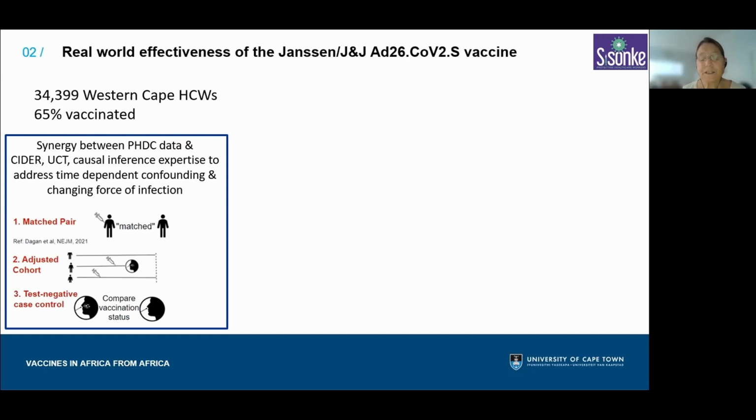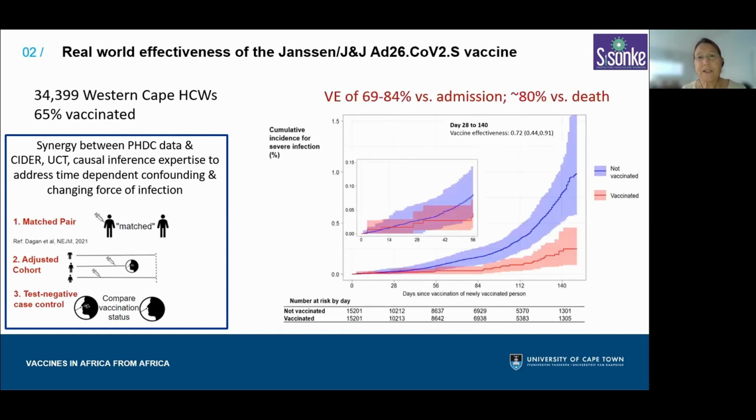So we used 3 different analytic approaches to address this challenge in analyzing the data of nearly 35,000 Western Cape healthcare workers who are employed by the Western Cape Department of Health, of whom about 65% were vaccinated through Sisonke. The Kaplan-Meier shows the results of one of these methods, and reassuringly, all 3 approaches yielded similar results with a vaccine efficacy of around 75% against hospital admission and 80% against death.